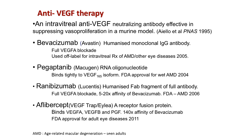An intravitreal anti-VEGF neutralizing antibody was first shown to be effective in suppressing vasoproliferation in the eye of a murine model in 1995. And there are currently 4 candidates for anti-VEGF therapy. Bevacizumab, which is a humanized monoclonal full IgG antibody. It has full VEGF-A blockade, and it's been used widely off-label for adult forms of eye diseases, age-related macular degeneration, diabetic retinopathy, since about 2005.